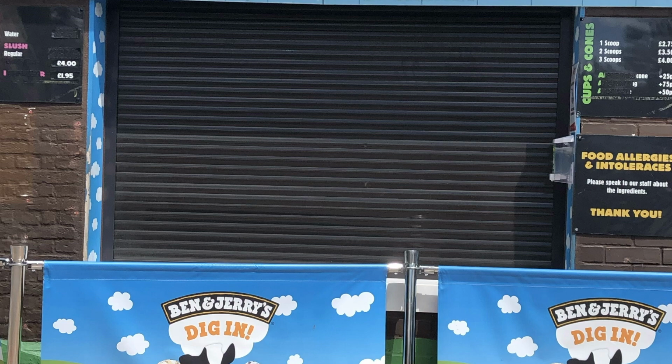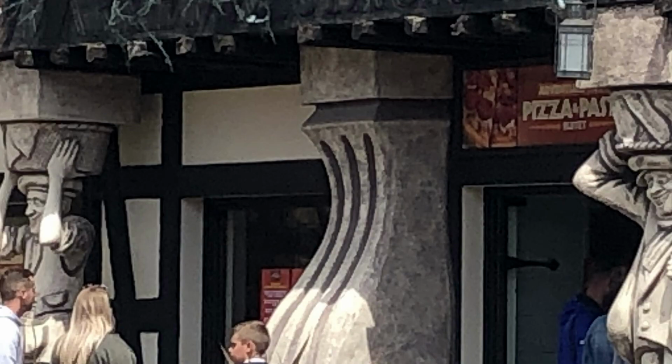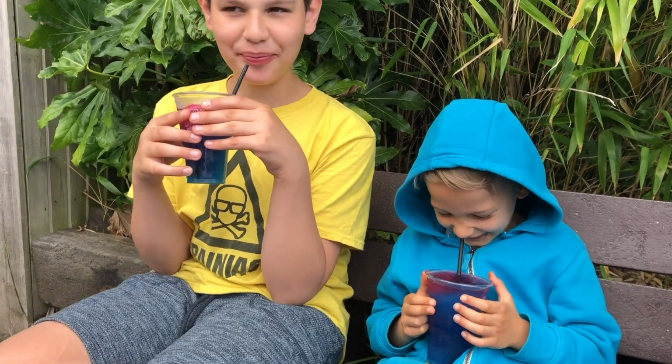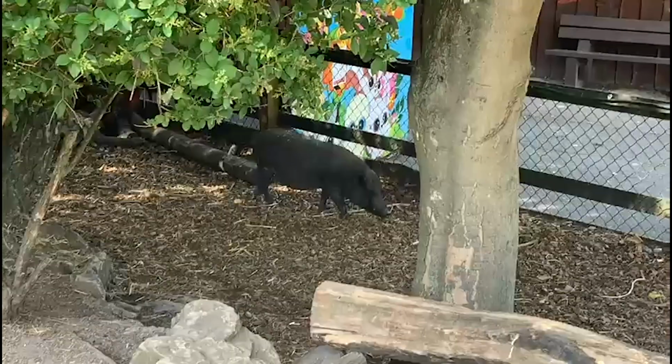Quite a few food outlets around the park were closed, but the key ones in the market square were open, including the pizza pasta restaurant and the hot dog stand. Had quite big queues at lunchtime, so I was really pleased I'd brought a picnic, though we did have some slushies as a treat. Hooray, they've got coffee for you.